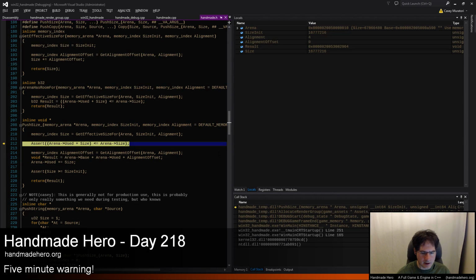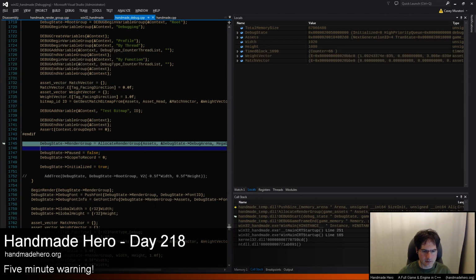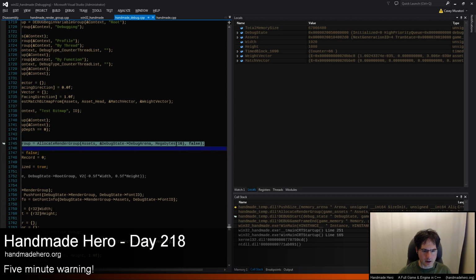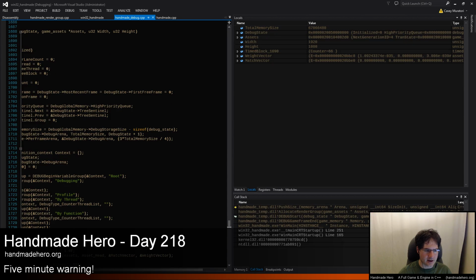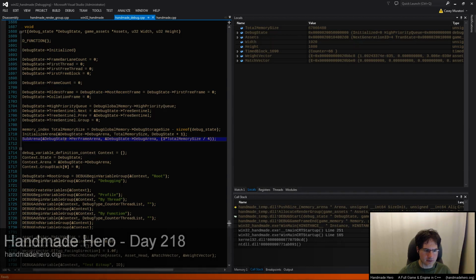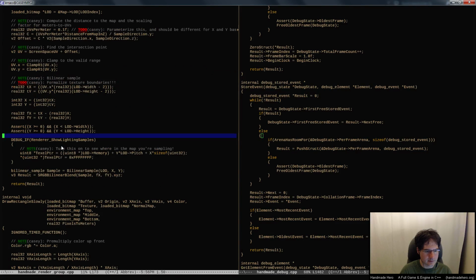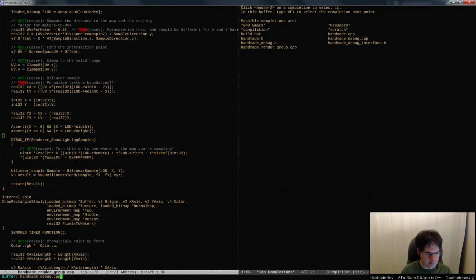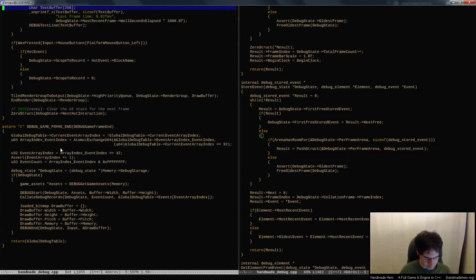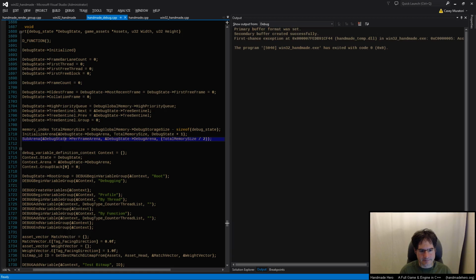Okay, and so let's see. Allocate rent. Wait, what? I guess I didn't leave enough room. I don't actually remember, to be honest with you, how much room this thing actually has. 64. So I guess we would need to take maybe only half, let's say, and leave the rest. We probably should allocate a lot more debug memory than that, but we can change that later.